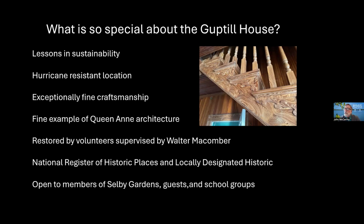And what's also amazing is that this was completely restored in the early 1980s by volunteers. Volunteers are so essential, of course, to the operation of Selby Gardens, and were also important in saving the Guptill House, and we'll talk more about that later. The Guptill House is on the National Register of Historic Places by virtue of it being a contributing structure on the entire campus. And it's also locally designated historic. We're going to talk about all that stuff.